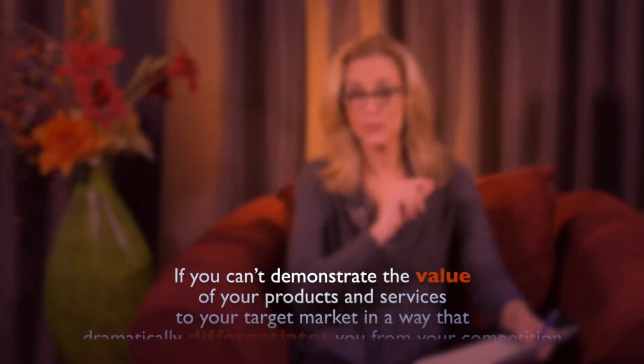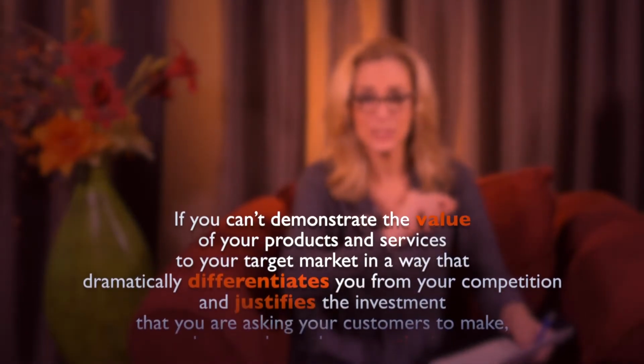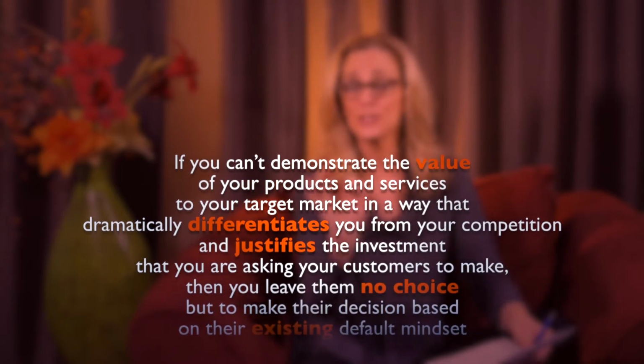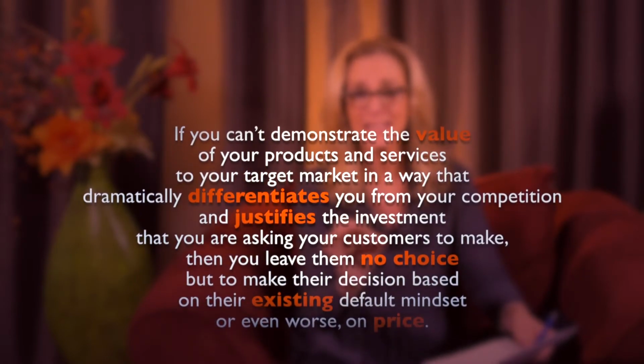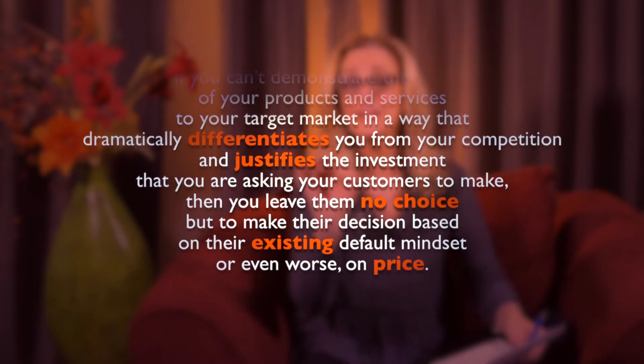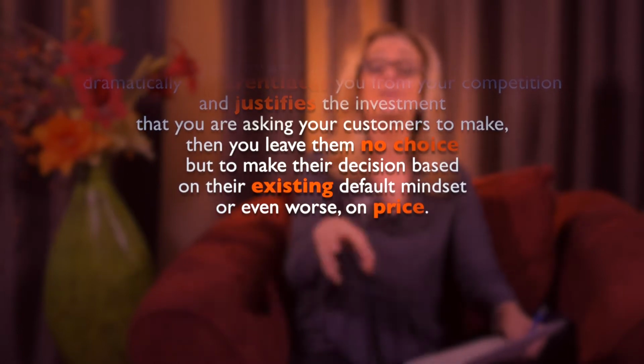Because here's the bottom line, Steve. If you can't demonstrate the value of your products and services to your target market in a way that dramatically differentiates you from your competition and justifies the investment that you are asking your customers to make, then Steve, you leave them no choice but to make their decision based on their existing default mindset, or even worse, on price. It is your job to demonstrate the value of your products and services to your customers.